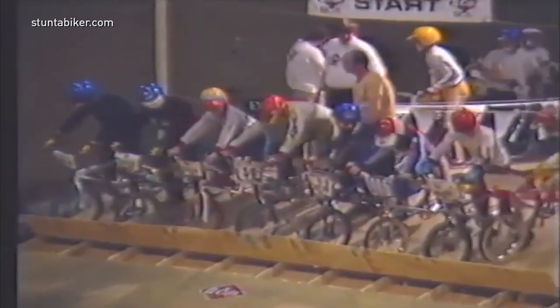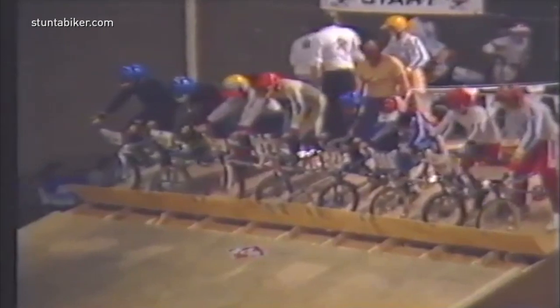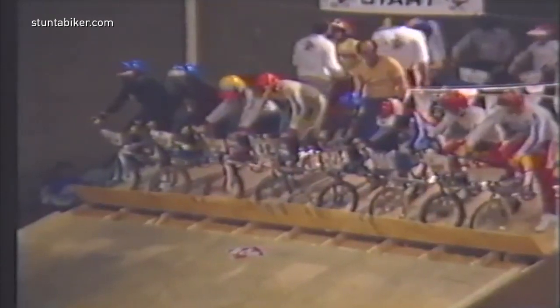As you can see up on the start hill, there's quite a few officials in charge of everything that goes on up there. They've all got a separate job, so everything's very organised.